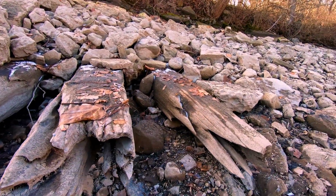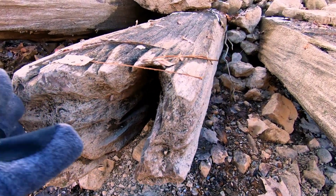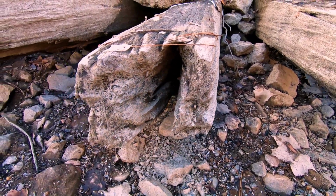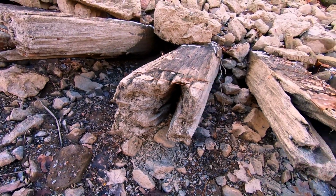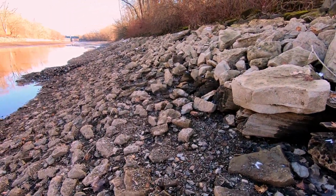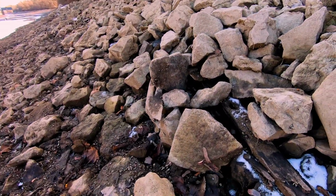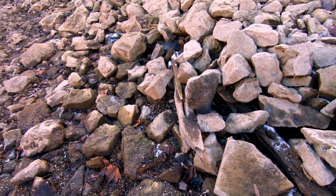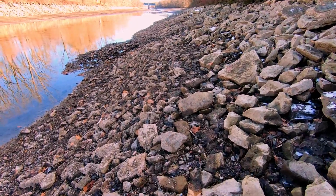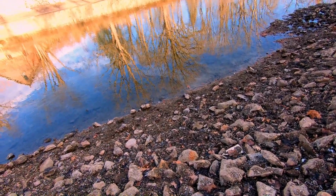Look at that planking. There's some huge pieces of wood there, probably 12 inches wide, maybe 10 inches thick. Going to go down a little farther. I see some more wood sticking out. There's some small pieces here. Yeah, it's rough going on this bank here with all the rocks. If I fall, I'm going to be down there in the water.